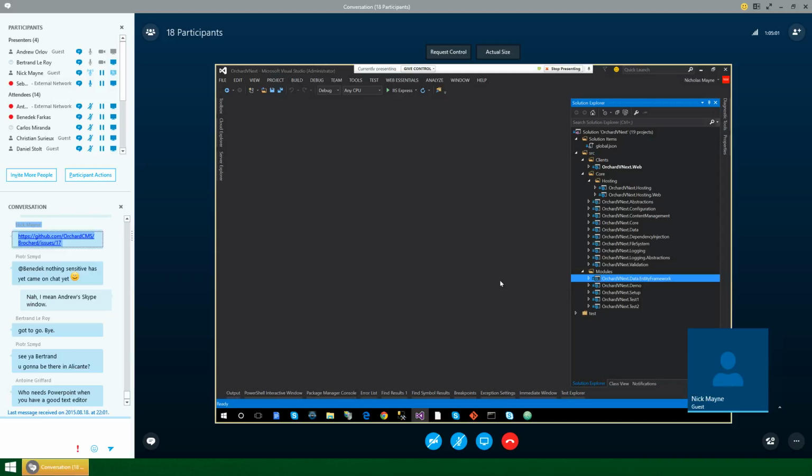To a point, but you still need to plug in the... There are two interfaces that you still need to create. So there are a few things around logging that we still need to plug in, just not as much as we previously had. And if anything, it allows us to change our implementation. Okay, so we have a session for Alicante. Good. Yeah. What does everyone else think?